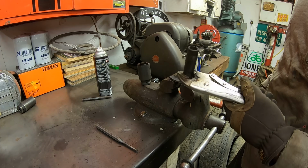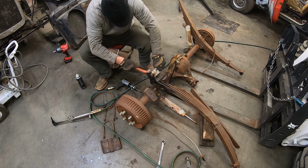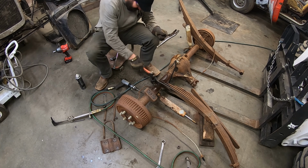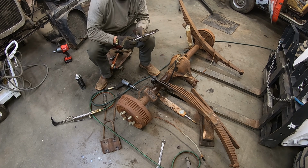Now we gotta just get that back into the bushing. A little's good, a lot's better. Oh my gosh. Oh my gosh! All the way! Boom! It's like we knew what we were doing. That'll put a little spring in your step.